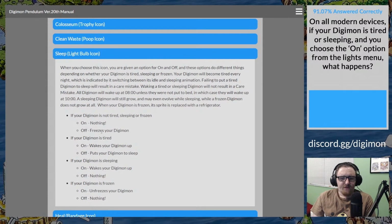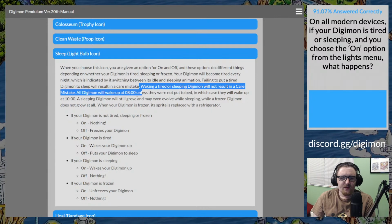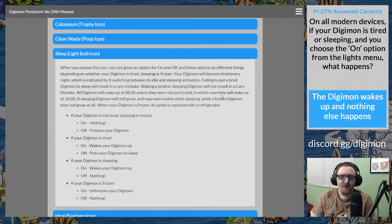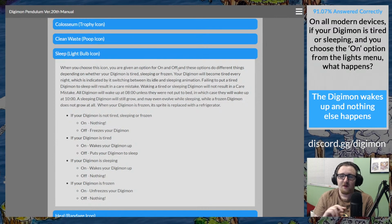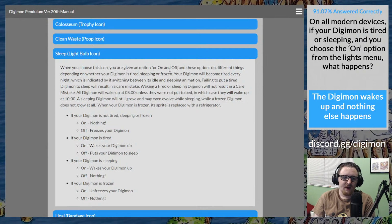So we can see here if your Digimon is tired or if your Digimon is sleeping, hitting on will wake it up. And waking a tired or sleeping Digimon will not result in a care mistake. So in other words, the Digimon wakes up and nothing else happens. Waking up a Digimon is not a care mistake unless you're playing the original Digimon Pendulum, because it was a care mistake there. But here, no. No modern device gives you care mistakes for waking up a sleeping Digimon.